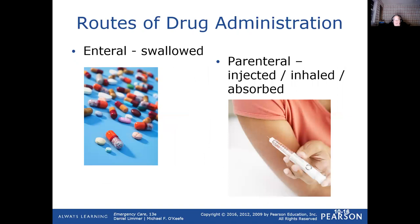Okay, so let's go through them now. We're going to talk about different routes. They don't ask this on the test in New York State, but enteral versus parenteral. Enteral means they enter the body by being swallowed into the gastrointestinal tract, into the stomach. Parenteral means they're getting into the body any other way. They're injected into the skin, injected into a blood vessel, inhaled into the lungs, or placed on the skin and absorbed. So it just matters how it gets into the body.